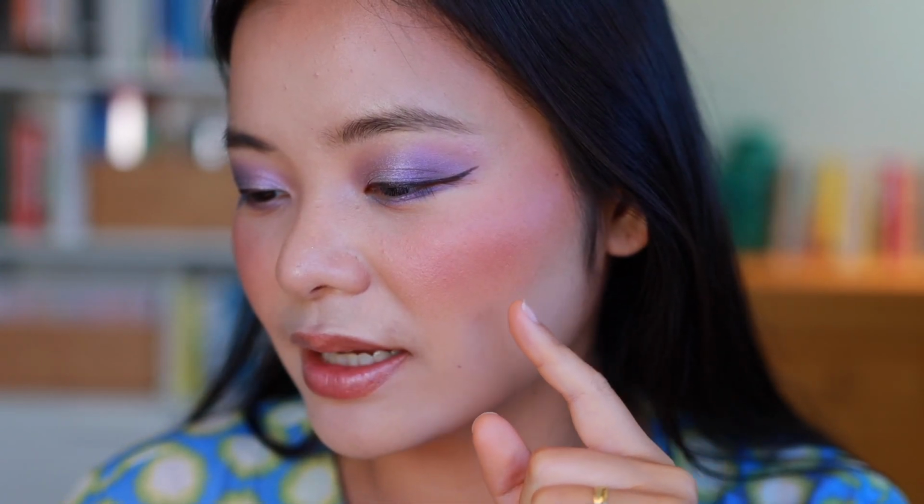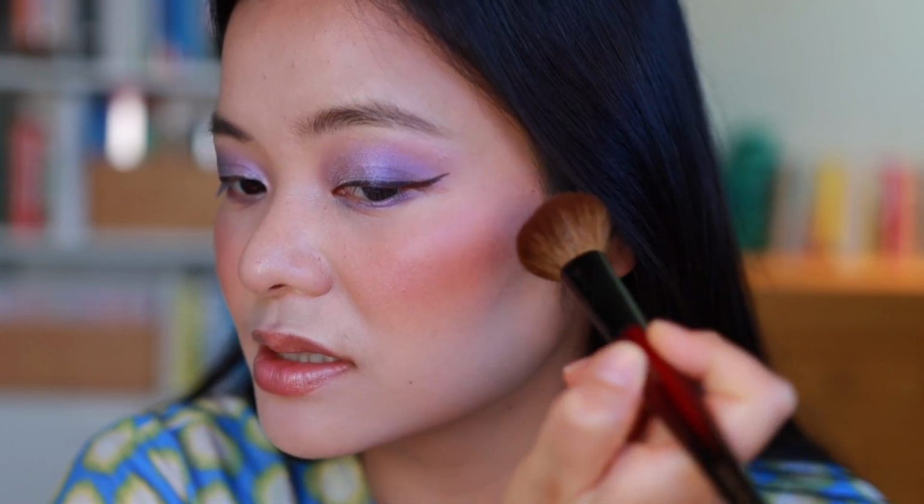So here we have the RMS side. This side is definitely a bit more reflective. This Hanky Panky shade is quite unique. There's a tiny bit of a purple flip there, which is quite intriguing. I really like the finish of this blush, but again, the one thing I'm not totally happy about is I still feel like I can kind of see some lines on my face.